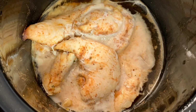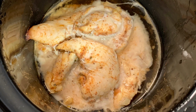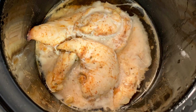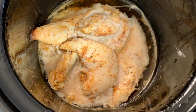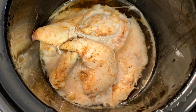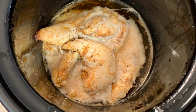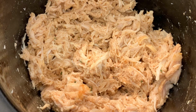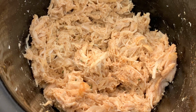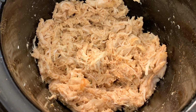I just added them to a crock pot with a tiny little bit of water or chicken broth, and then I add taco seasoning and dry ranch dressing mix. Cover that with a lid and cooked this on low for about 4 to 6 hours until the chicken is cooked all the way through, again, to at least 165 degrees internal temperature, and it's easily shreddable. So I removed the juices, shredded the chicken, added it back to the crock pot, and just kept that warm until dinner was ready.